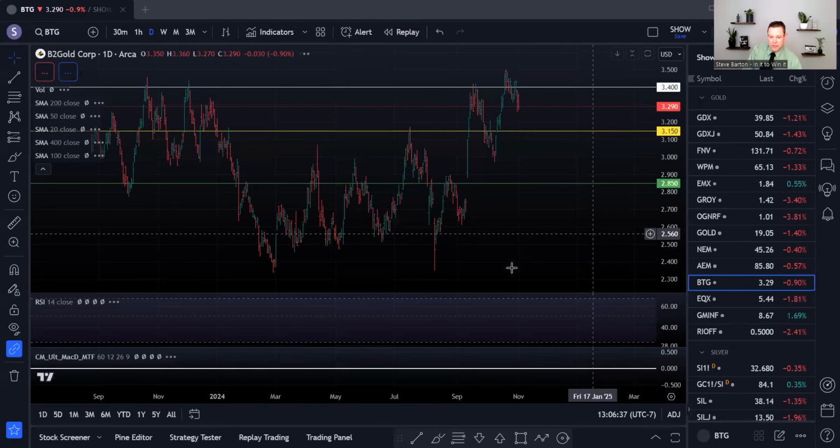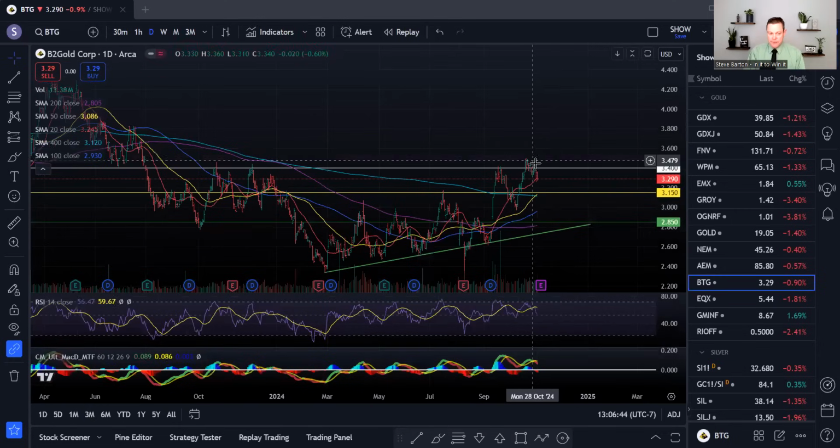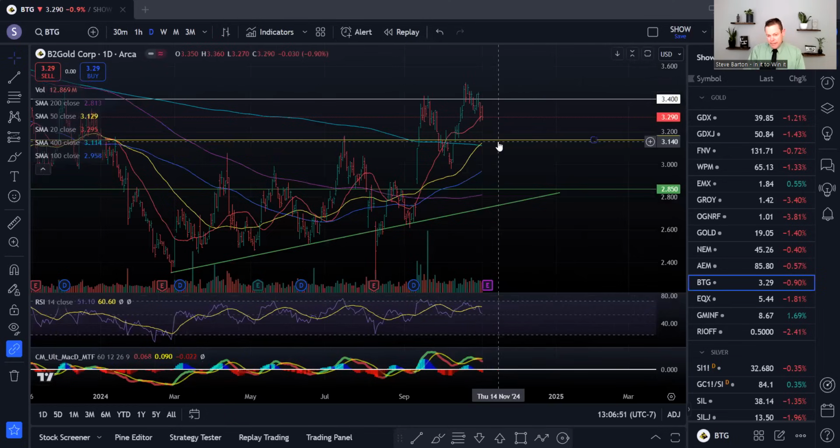And B2 Gold. Okay, so it came right up around this white resistance line, $3.40, $3.50, just lining up with some back resistance right back there. If you want a piece of this company, it's probably cheap enough now, but I would wait for a retracement down here to the $3.15 line or down here to $2.85. If I'm right about the metal itself getting cheaper, then this one will probably hit, possibly even this one down here.